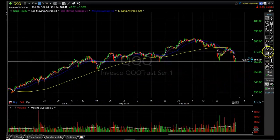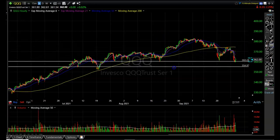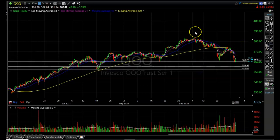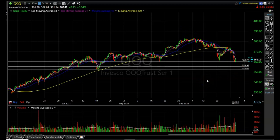But if that does not hold, I think we have a date with probably 355-ish. Call it 355, and that's a pretty decent size baby step to the downside. And if that doesn't hold, we're probably looking at like 352. I would say 352 would be the next target, and that's another halfway decent size day to the downside right there. So there could certainly be some more pain, and if we break 352, the QQQs definitely could be hurting.